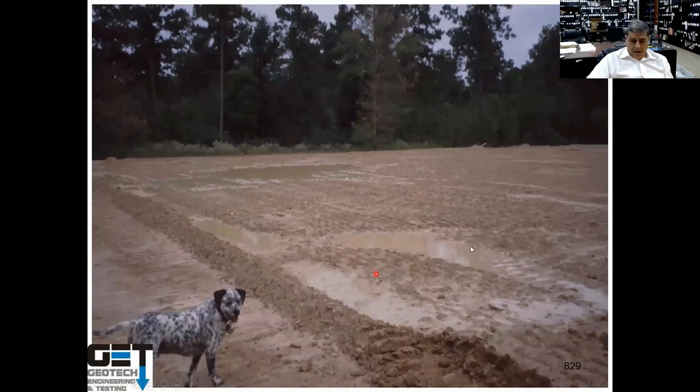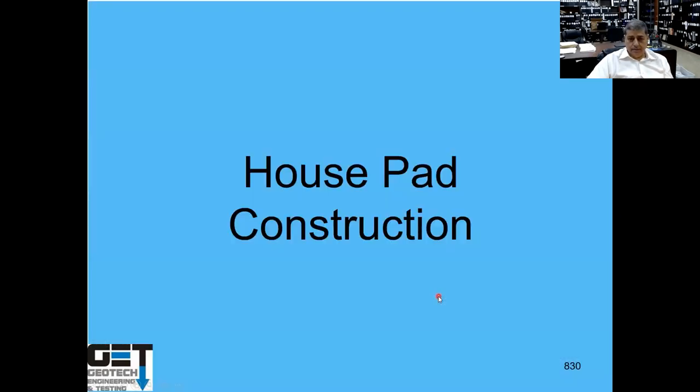This is the pad. It's got low areas. Not acceptable. This is one of our technicians, Mr. Patch. And you see that he rejects the pad.